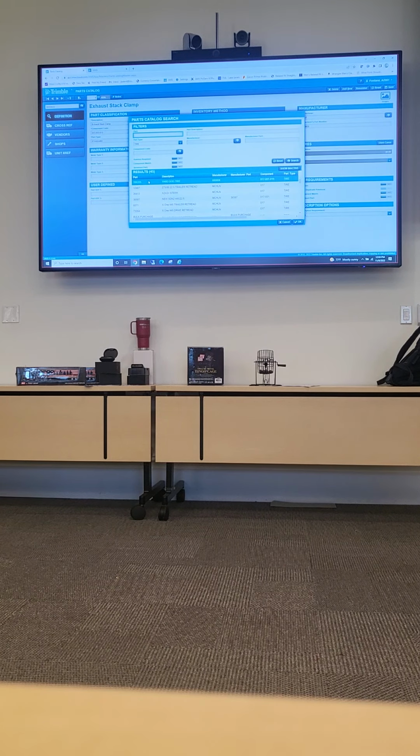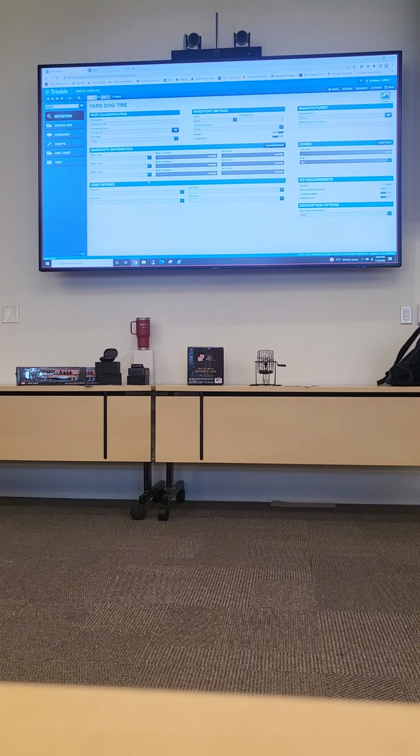Here's what you need to do. Double click on it. Let it bring it up. First thing I would do is go to the shop tab and see what shop has that in their inventory.